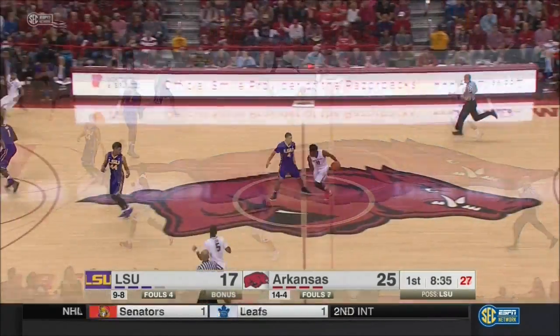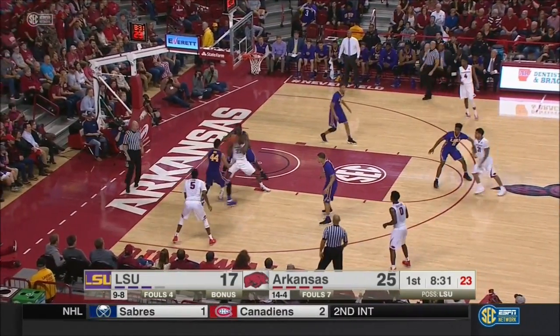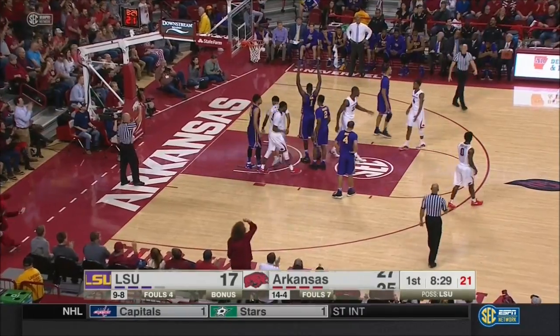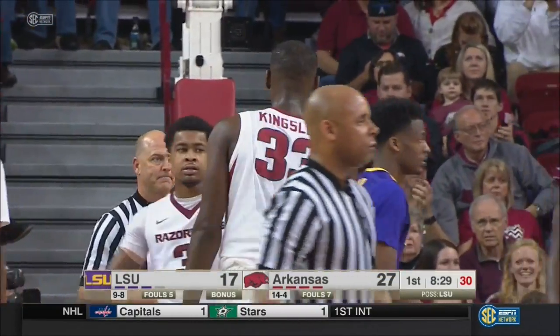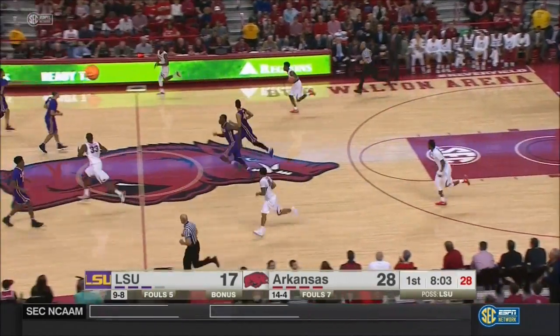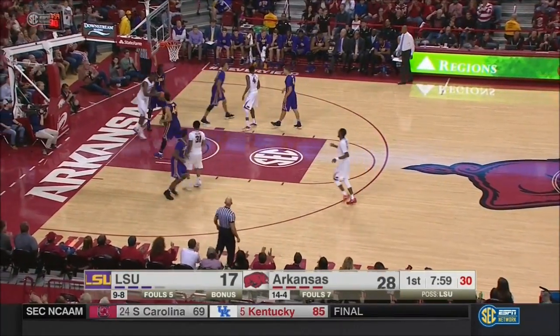Well, they missed the front end of the 1-and-1. Inside, Moses Kingsley draws the foul and 1. Smart play by Kingsley. Anytime he gets the ball on the block and he's single covered, he went cooked with the rebound. Look at Kingsley running the paint. Long pass ahead. Moses Kingsley lays it up and in.